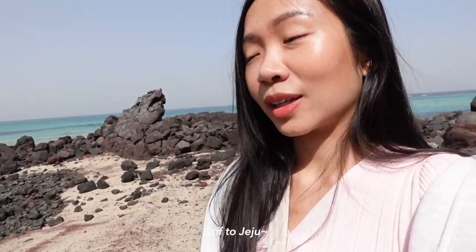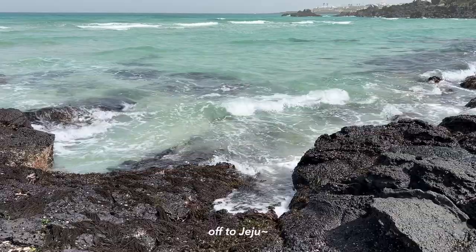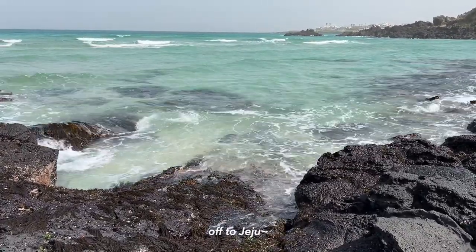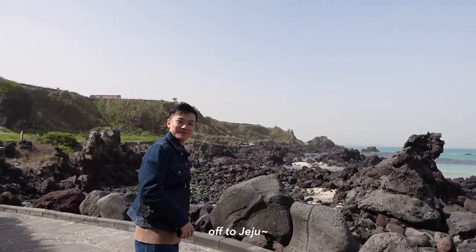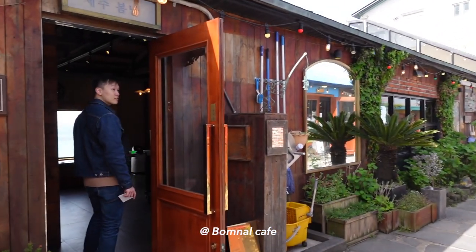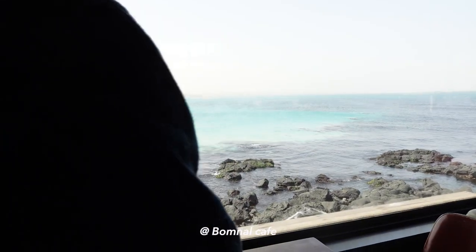We are at Awol Coastal Walk now. It's a rocky beach with like very clear water. So we are taking a stroll first, then later we'll go to the stretch with a lot of cafes. And the weather today is just nice. It's not like freezing cold, so feels good. The sea view, so nice.